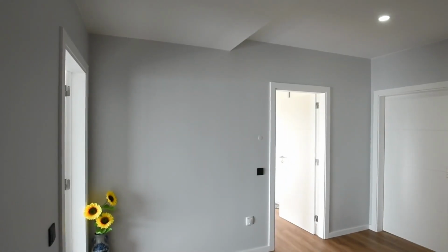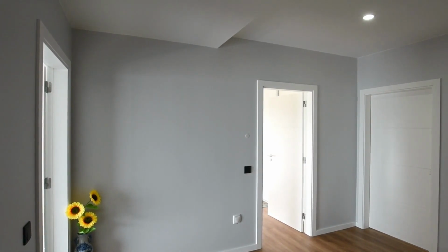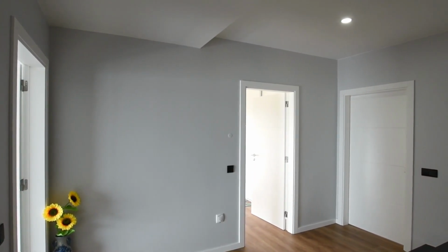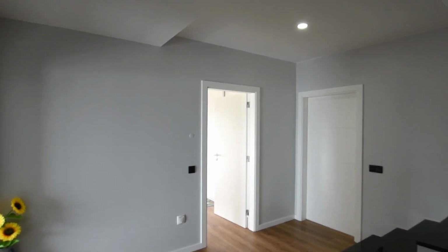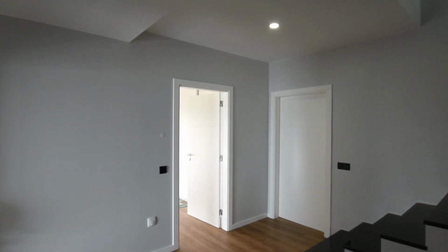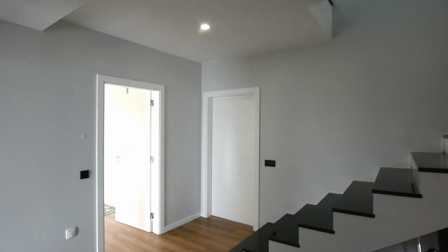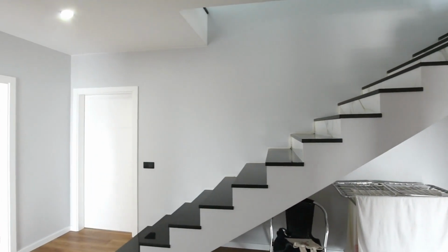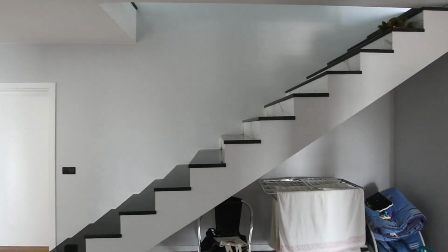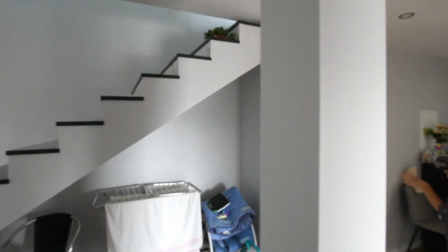Now, standing in the central hallway of the property, just to explain it for you, where the sunflowers are, that's the bathroom on the left. The door in the middle, that's the room we've just done. Very large room with the 4 sliding doors. The one to the right, that's the garage where you'd come in probably a lot of the time. Then you see the stairs going up to the second floor. The stairs make a really nice feature of the black and white.